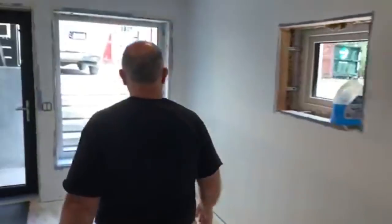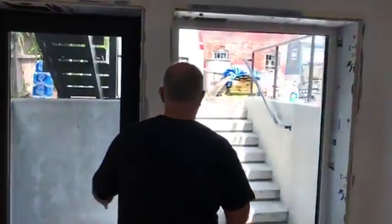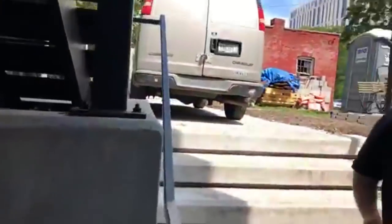All right. And then we go up these stairs. This is all new construction. Massive amount of light comes in here, especially in the wintertime when the sun is lower. And here we are.